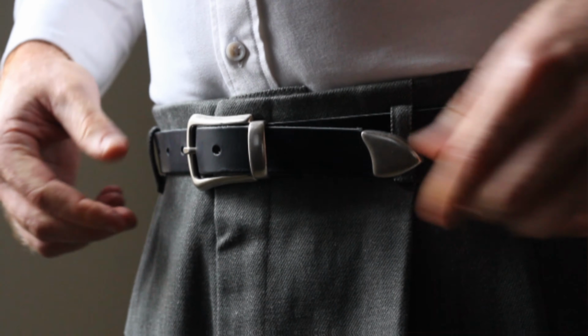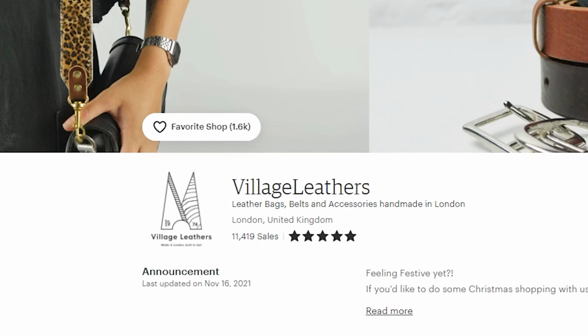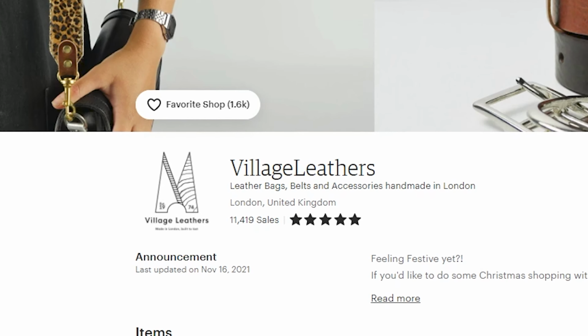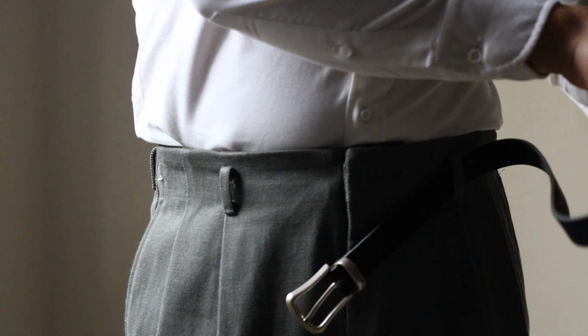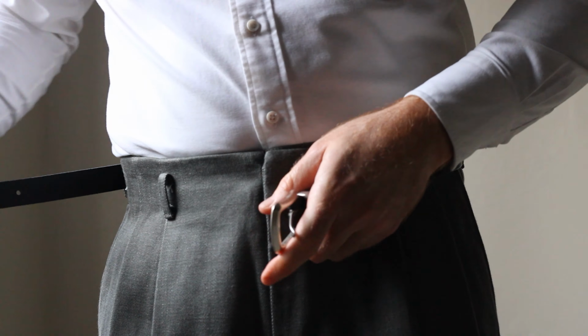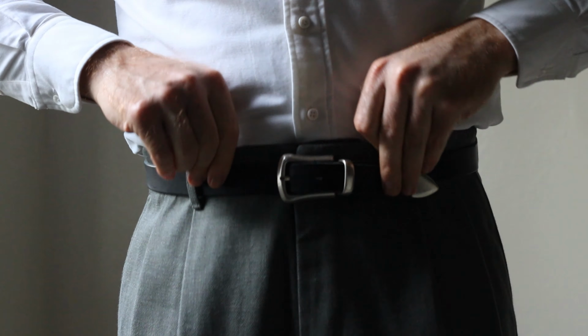Today we are going to be reviewing one of my favorite pickups from last year. I'm talking about my Western belt, which I purchased from a London-based company called Village Leathers. We're going to be discussing some of the motivations I had for purchasing a Western belt, some of the obstacles I faced in trying to find one that was right for me, and also some of the things that I most enjoy about my Western belt, so you can make the most informed choice whether you want to purchase your own Western belt. With that being said, let's get into it.